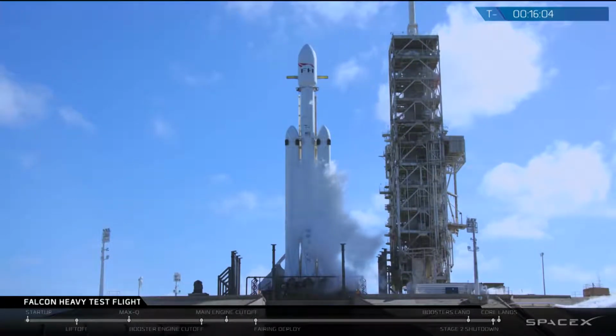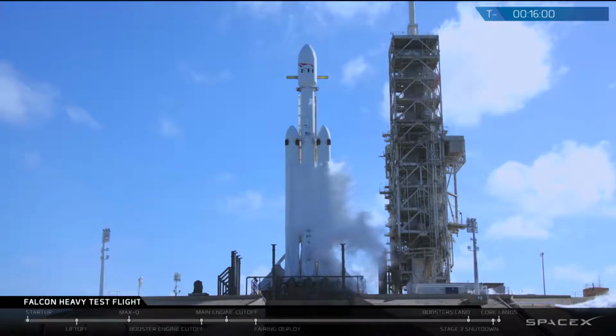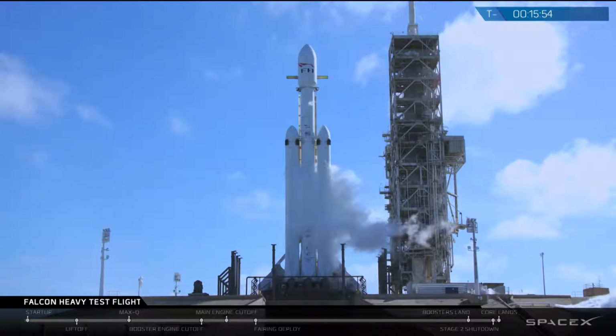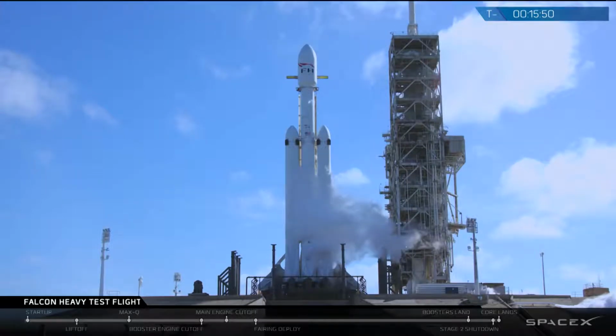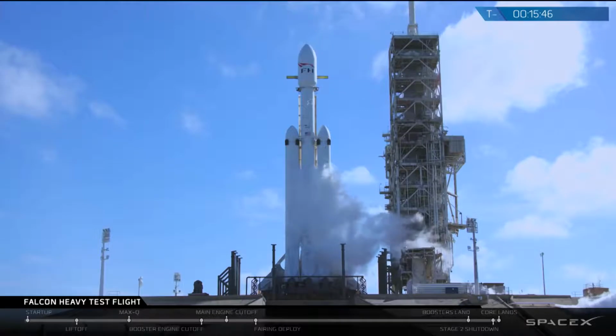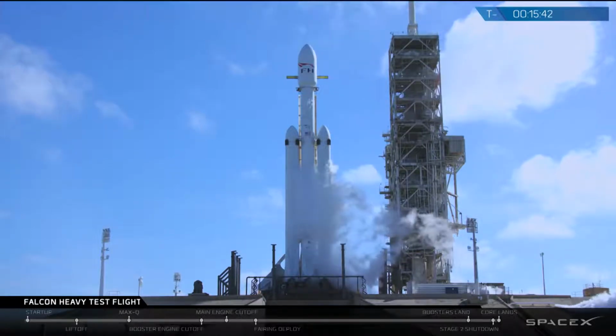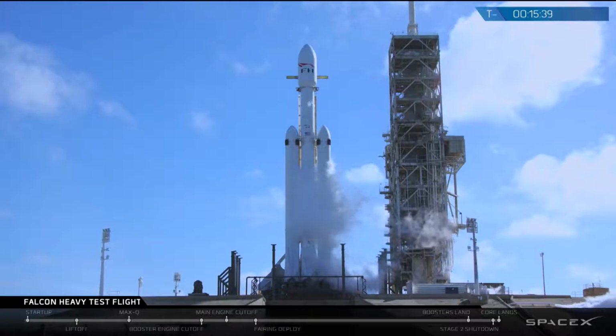And I've said it before, launch is hard, and Falcon Heavy is no exception. We're essentially counting down three rockets simultaneously. So the SpaceX team is going to be conservative in case anything pops up in the last minutes. But as the energy and the enthusiasm from the team gathering below me outside of Mission Control Center X is growing, we are go at T-minus 15 minutes and 40 seconds and counting.